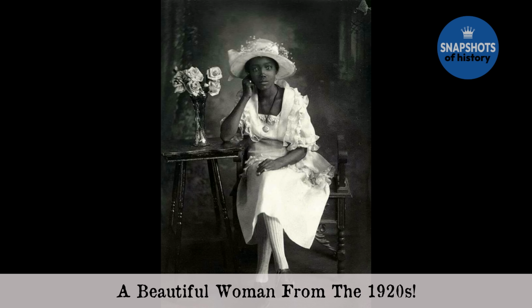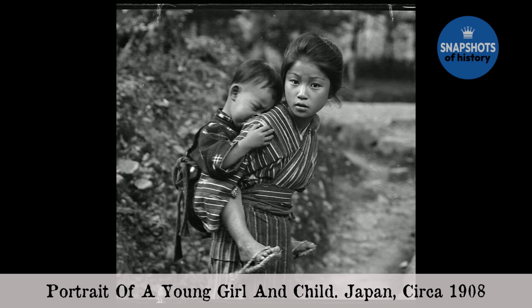Wow, check out this beautiful woman from the 1920s. Here's a portrait of a young girl and a child taken in Japan around 1908.